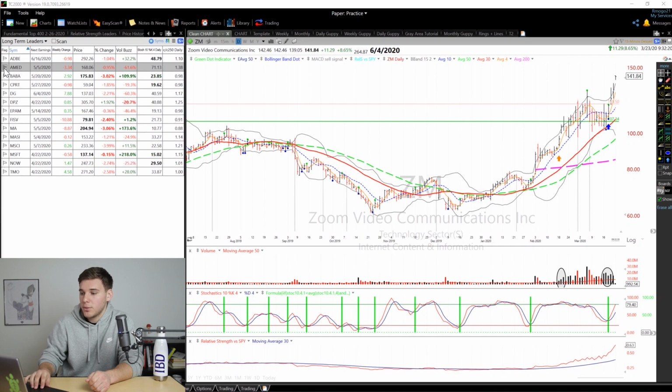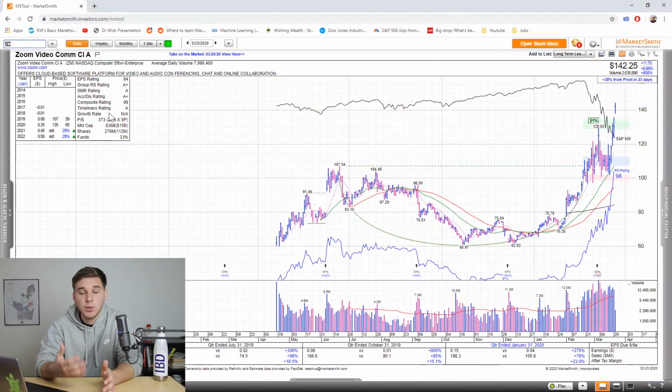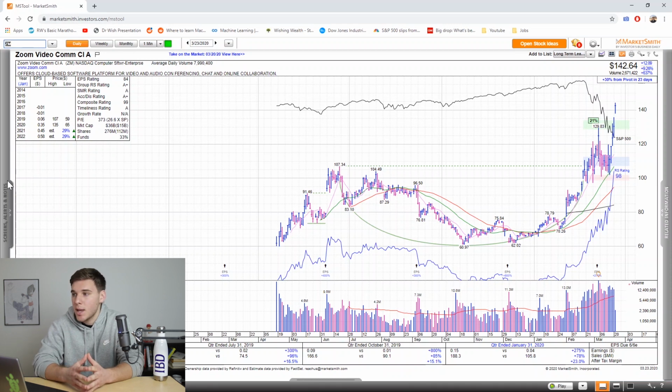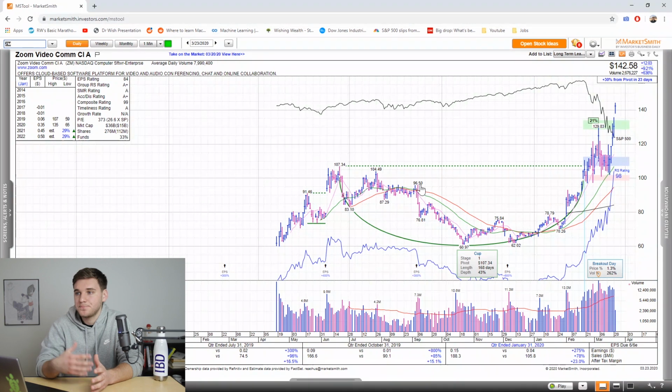So starting with the fundamentals, as I do for all stocks that I consider, ZM is basically an A+ stock. And the fundamentals that I really care about are the earnings and sales growth numbers, the after-tax margins, return on equity, the estimates for the annual EPS numbers, and then a couple things on this chart that I'm about to highlight. So in terms of earnings and sales growth, ZM checks all the boxes.